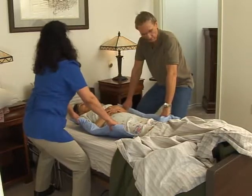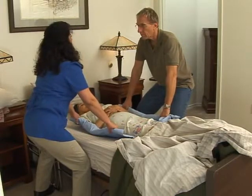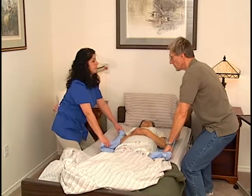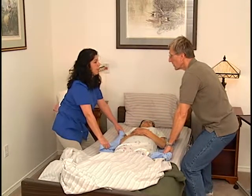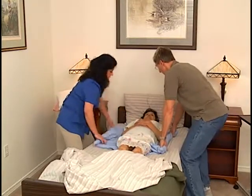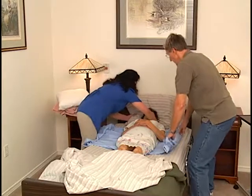Grasp the rolled draw sheet at the shoulder area and slightly below the hips. Then bend your knees, keeping your back straight. Working together, count to 3, and on the count of 3, use the draw sheet to slide the person smoothly toward the head of the bed as you shift your weight.